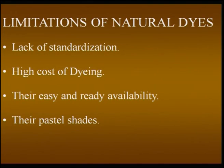That also we have developed in our laboratory. Because of the high cost of dyeing, we had to think of processes which can bring down these costs. So, there is easy and ready availability and their pastel shades. These were some of the limitations. So, can we try to now do an upgradation of technology for either of them or all of them? And the answer is yes, it is possible to do that.